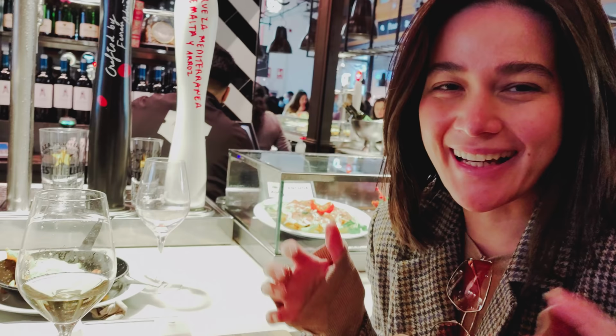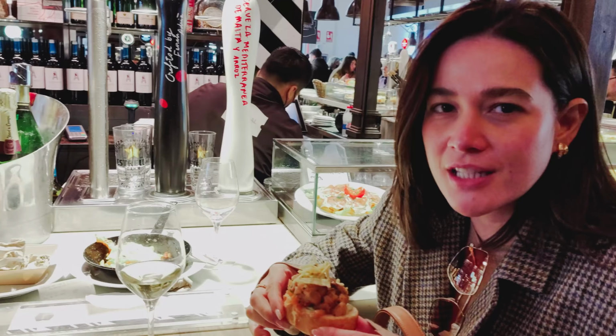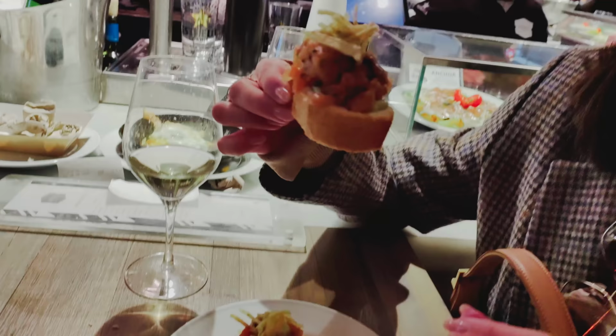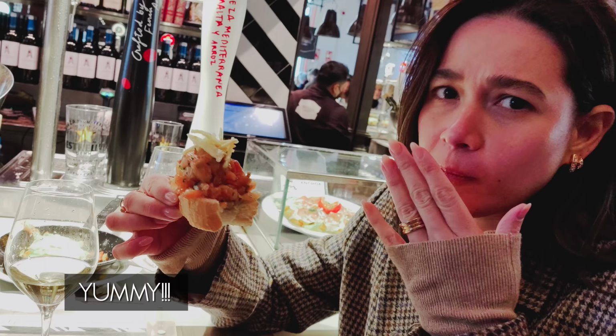So finally, we got a table at last. And I ordered salmon on toast. It's like a bruschetta, I guess. They call this here tostada, I'm not so sure, but it's with salmon. Again, mamaya nag-order din ako ng patatas bravas. Let's see if it's worth it. Masarap.